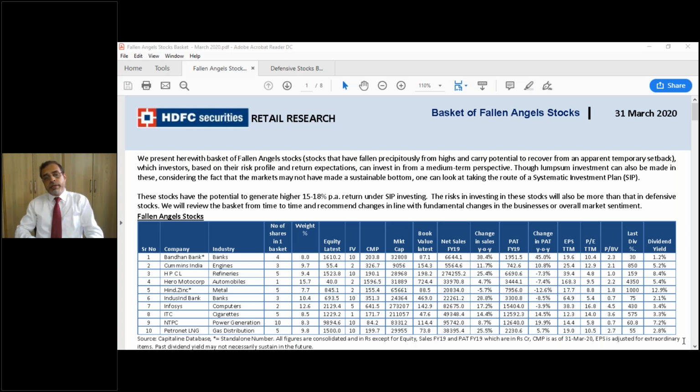There is a table, and the weights of each stock are given in the report, which is available on the website and which is also shown on the screen. Now, minimum investment in this basket is about 12,200 rupees, and the individual weights vary between 7.7% to 15.7%.